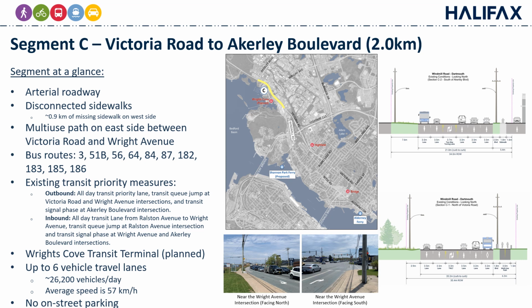Access to private property is uncontrolled along some sections due to the lack of curb, and in some cases, private off-street parking encroaches on the municipal right-of-way. The average speed along this segment is approximately 57 kilometers per hour.